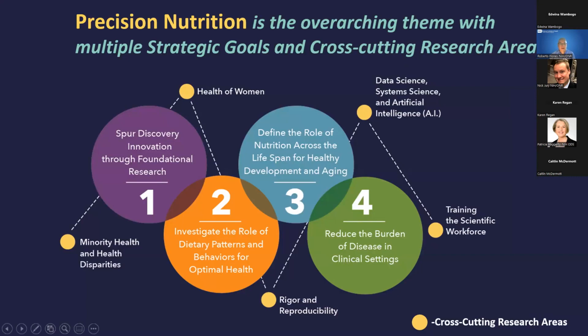A graphic of 4 overlapping circles labeled from left to right as 1, 2, 3, and 4 appears. Smaller yellow circles labeled cross-cutting research areas are on the edges of the 4 large central circles, and dotted lines zigzag through the large circles to connect the smaller ones. So as I mentioned, precision nutrition is the overarching theme of the strategic plan, and it includes 4 strategic goals, which are listed in the circles. So expand discovery and innovation through foundational research, investigate the role of dietary patterns and behaviors for optimal health, define the role of nutrition across the lifespan for healthy development and aging, and reduce the burden of disease in clinical settings.